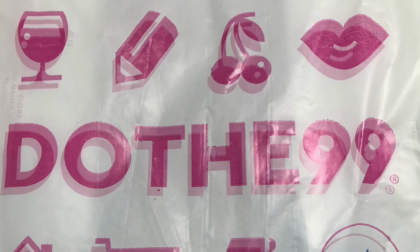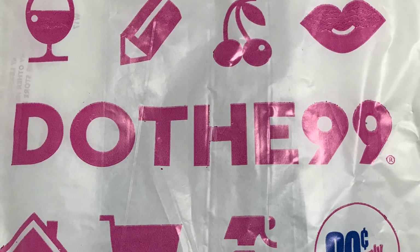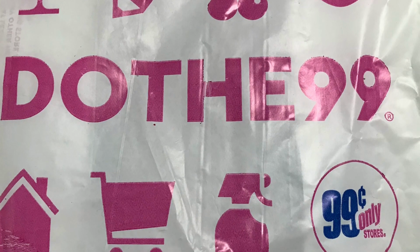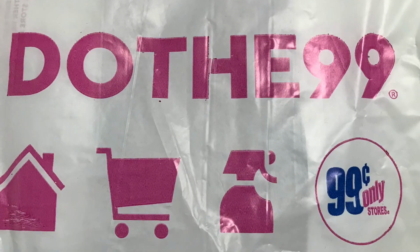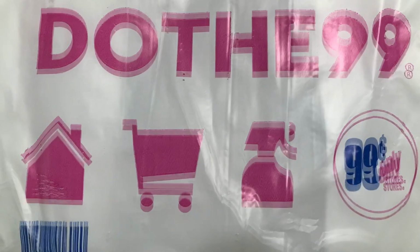Now, keep in mind, even though it says 99 cents, a lot of items are no longer that inexpensive. They have gone up in price, but if you look around, you can still find some pretty quality, nice pieces reasonable. And that's what I did.